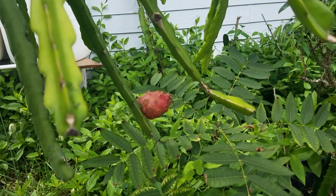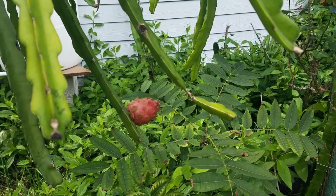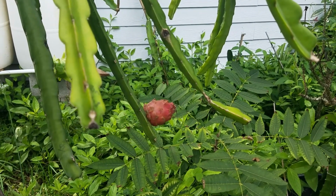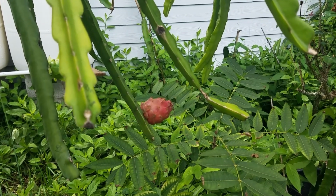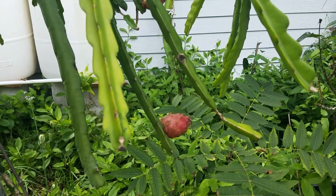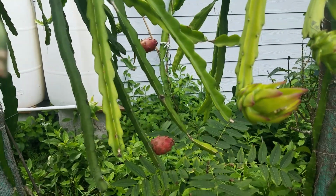Because of its small size, it's perfect for a snack. You put it in the refrigerator, and every time you want a snack, you take one out, cut it open, and use a spoon to eat it like a kiwi. I really enjoy it that way.